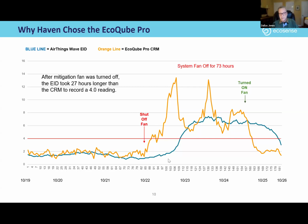So it's much slower to respond. It's slower going up, and it's much slower to respond going down. As Lucy mentioned, if you're looking at being able to take some action right away, you need a sensor that can respond quickly and let you know when the fan needs to be turned on, the ventilation needs to be turned on, whatever action you need to take. You don't have time for this to go on for some time before the sensor can actually go, oh, I guess the radon's going up.